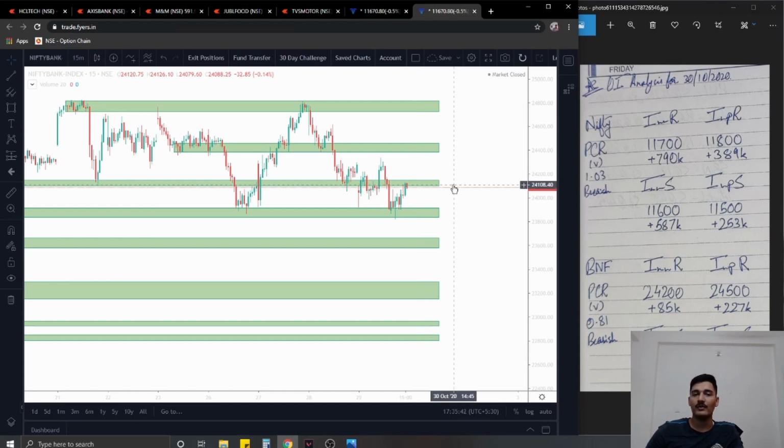On the option chain side of things, you have resistance immediate at 24,200 with 85,000 added contracts. Significant at 24,500 with 227,000 added contracts. On the support side, you have immediate support at 24,000 with 155,000 added contracts. Significant support at 23,500 with 73,000 added contracts.